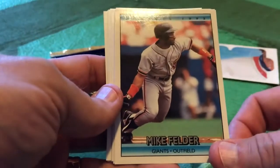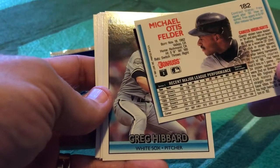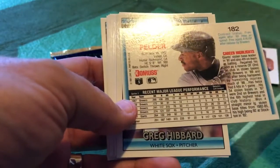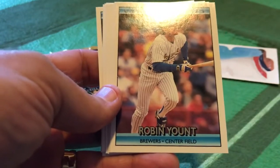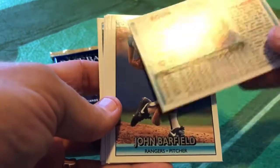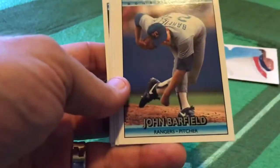Mike Felder of the Giants. So he's looking off at the plate there. It looks like a nice shot. I'm assuming that's Candlestick Park there. Greg Hibbard of the White Sox. Well, I got a lot of White Sox in this pack. Here's our Hall of Famer, Robin Yount. Looking at another long fly ball here. Great shot of Yount near the end of his career.